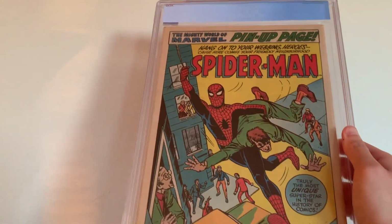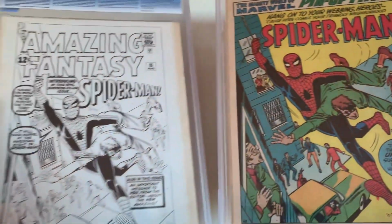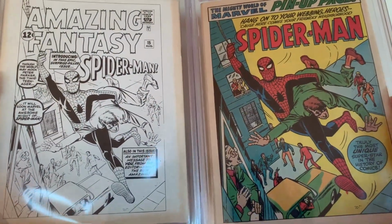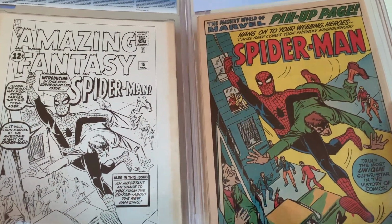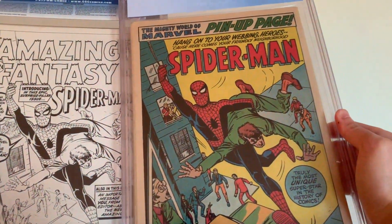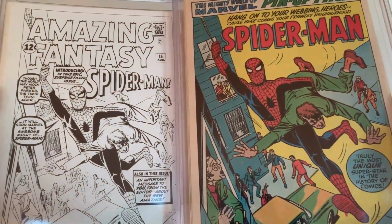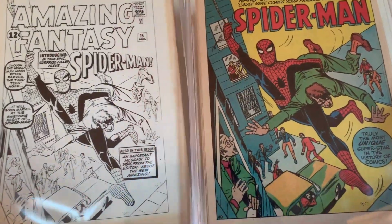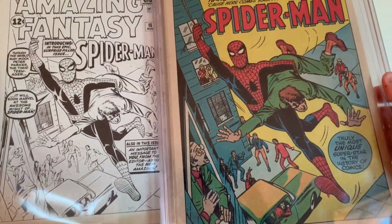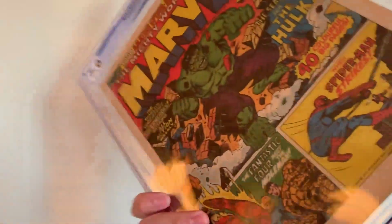Let me pull up, there are actually some differences here. You can tell that the text bubbles are gone. The Amazing Fantasy is gone. So they did make some changes. But yeah, it's just cool to have these side by side. Yeah, just nice to have a piece of history.